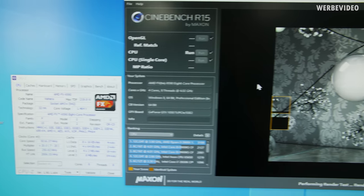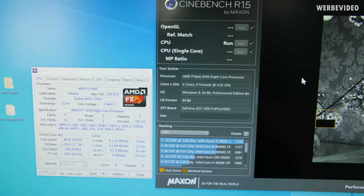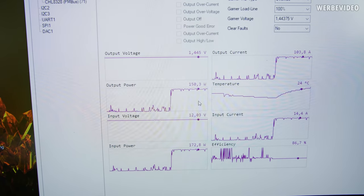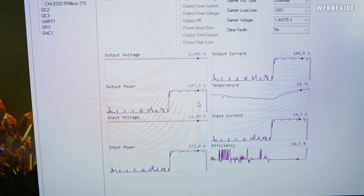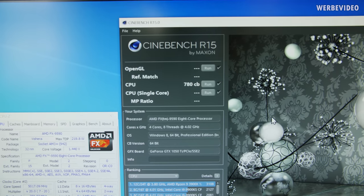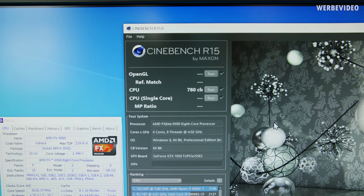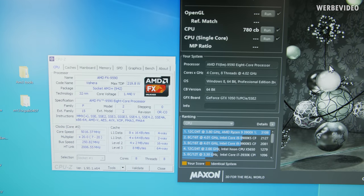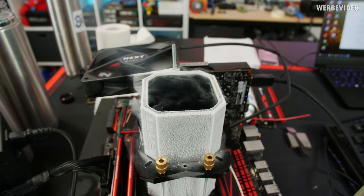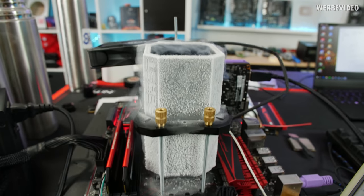A lot of people are also asking, why do we even need or use liquid nitrogen running the same settings as before, just at minus 180 degrees Celsius? You can see the load power consumption dropped from about 210 to about 150 watt under load. It doesn't change the speed itself, but it's dropping the power consumption significantly and gives us more headroom for voltage and overclocking.